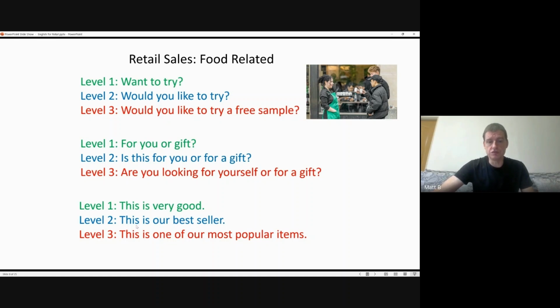Okay. Level 2. This is our best seller. So this phrase right here, best seller, you can remember that one. Okay. This is our best seller. Okay. And level 3, basically it's the same idea. Okay. This is one of our most popular items. This is one of our most popular items.